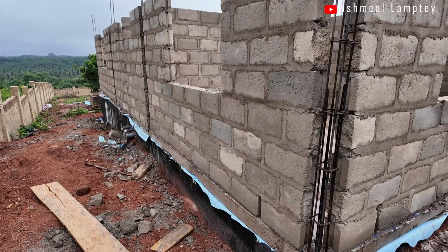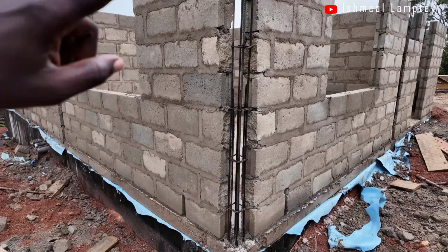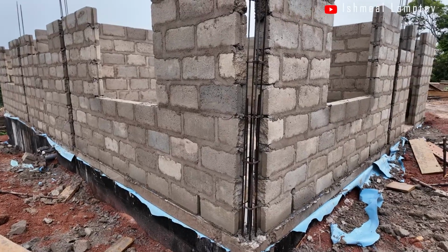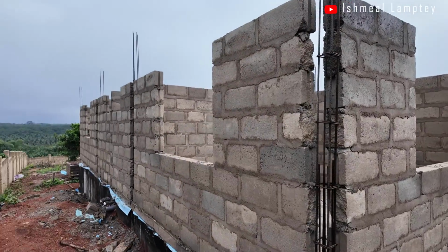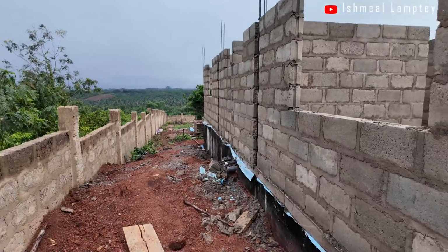So after the lintel, which is here to be done, the steel is in place. We board all the steel where the steels are, and then we do the concrete and then also do the lintel concrete, and then we'll continue with about 4 course of blocks at the back, and then there's going to be 6 course of blocks in front, so that we have a gentle slope from the front all the way through to the back.